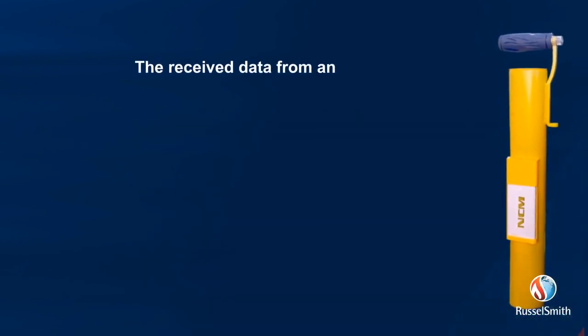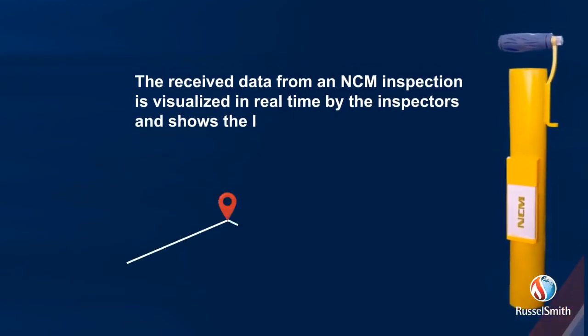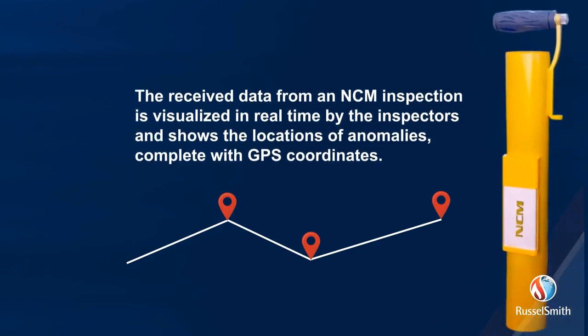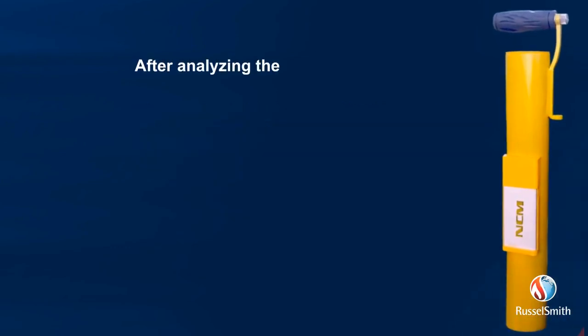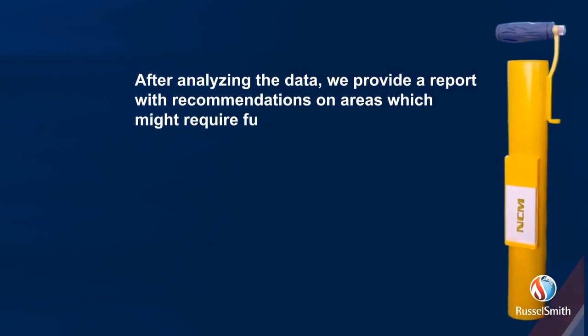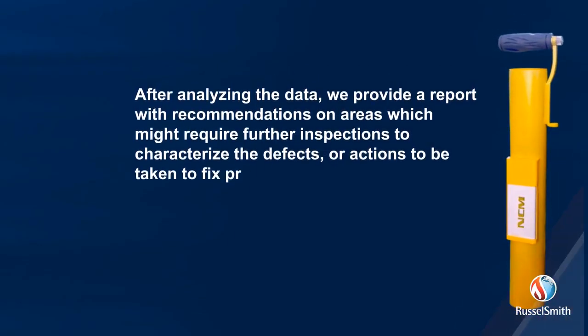The received data from an NCM inspection is visualized in real time by the inspectors and shows the locations of anomalies, complete with GPS coordinates. Based on the parameters of these anomalies and our analysis, we can ascertain the state of the pipeline. After analyzing the data, we provide a report with recommendations on areas which might require further inspections to characterize the defects or actions to be taken to fix the problem.